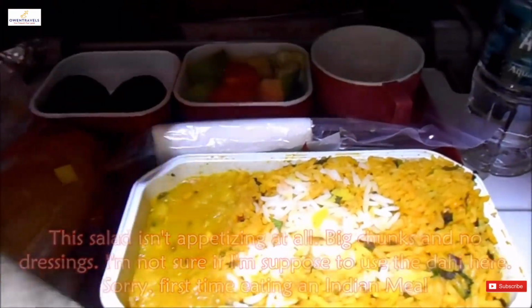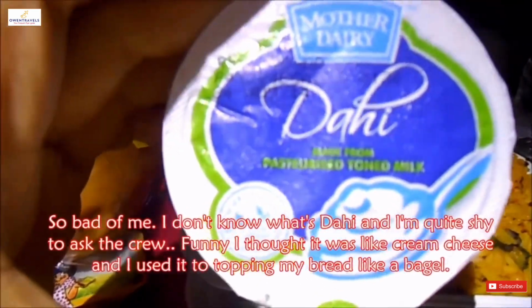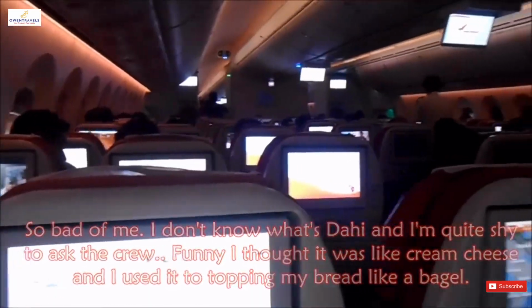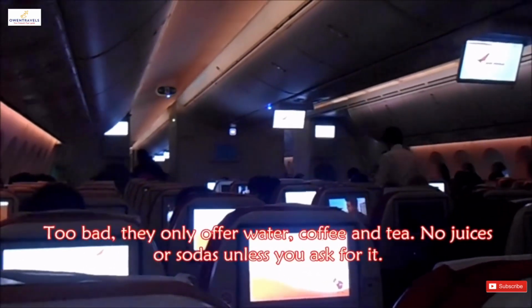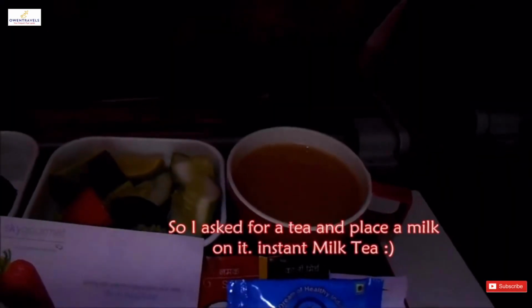I didn't even know what dahi is, which I found out it's a yogurt enjoyed by the local Indians on each of their meals. One thing I noticed on both flights is that the cabin crew of Air India only serves coffee, water, or tea. They don't proactively serve other beverages such as soda and juices unless you ask for it.